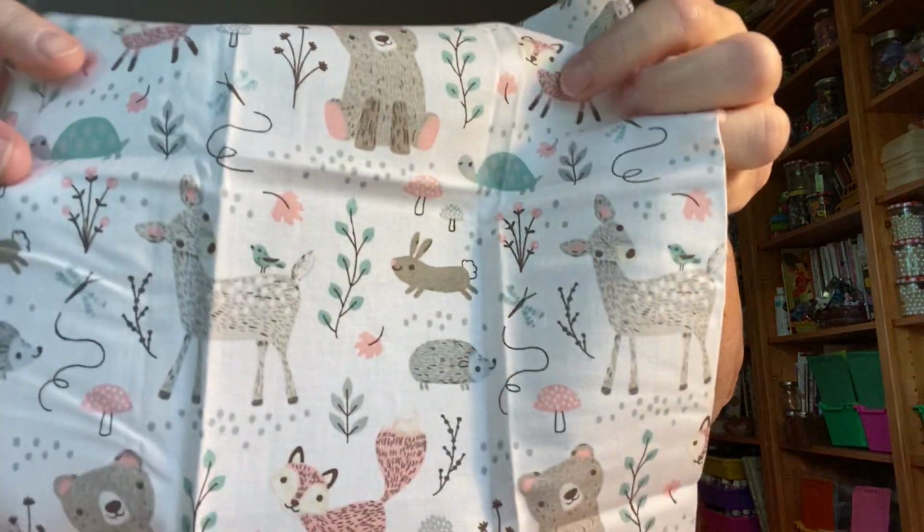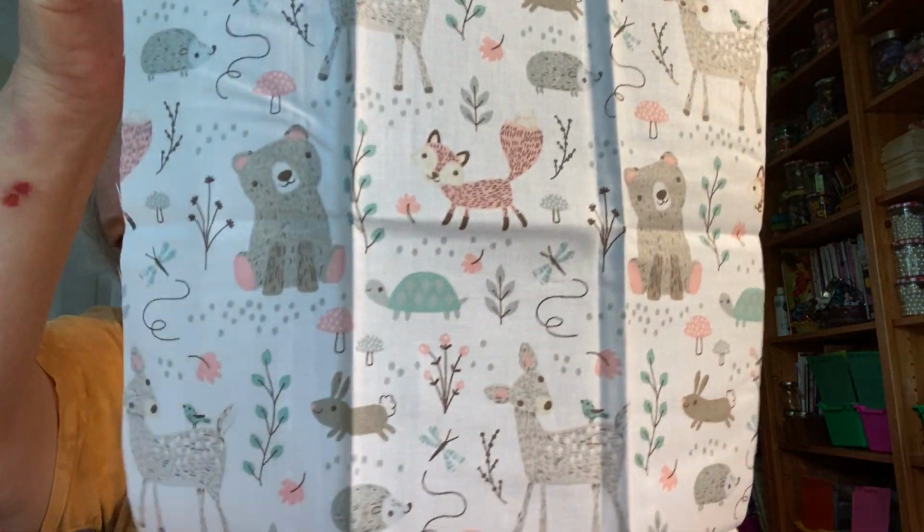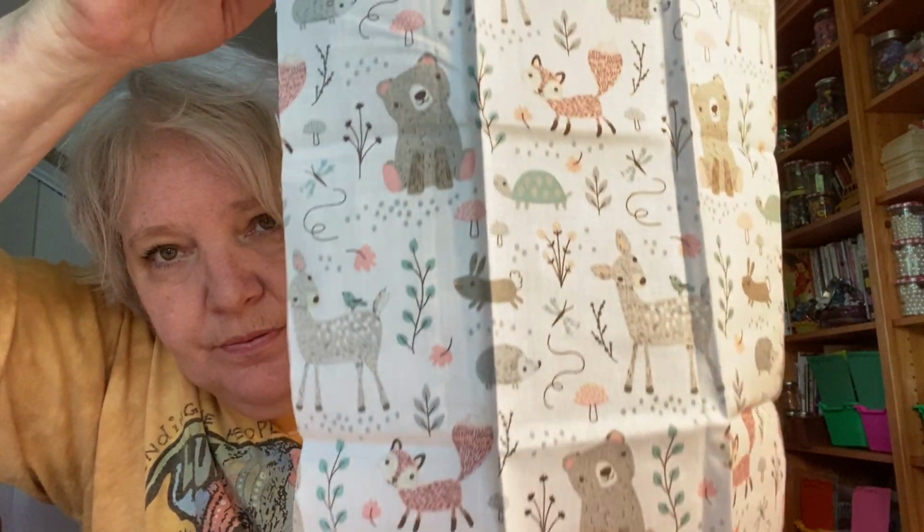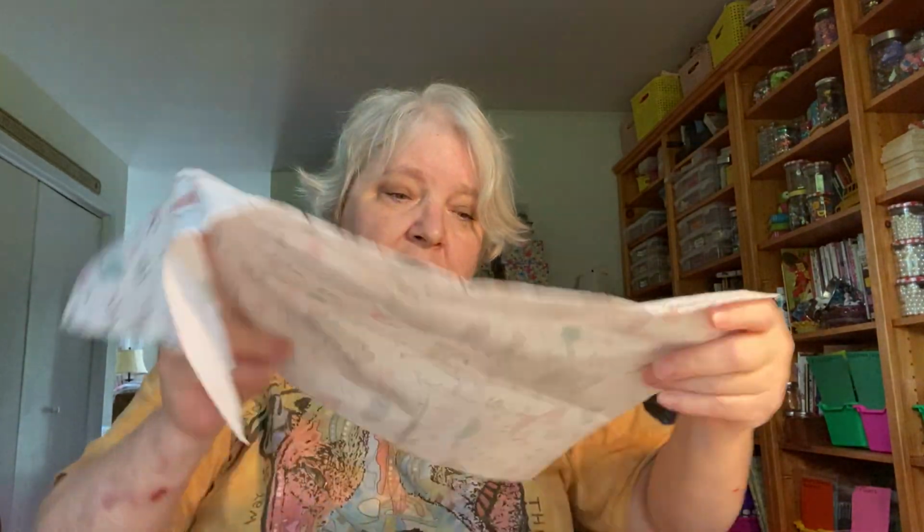I love deer. Oh, it's got bunnies on it for my daughter and turtles on it for me. Look at this little piece of fabric. Tina Kazarian will be going crazy for this. She loves animals too. That is just as precious as it can be. And I can assure you that that will make a journal cover, front and back, if I cut it in half. Or several journal pages I could make with this on the background. But it will definitely get used.